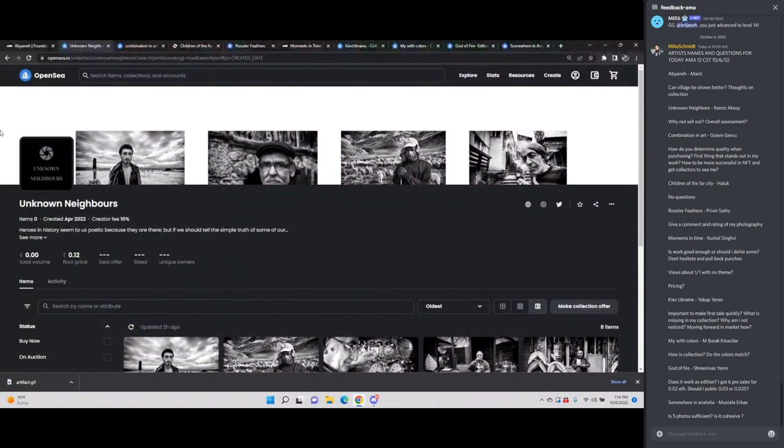Let's just look at the questions first. Why hasn't it sold out, basically? Overall assessment. So pretty general. We usually cover this stuff anyway. Looking at first glance, the banner here. I wish the banner was pulled up a little bit more so that we could see the images. OpenSea's annoying with this. It's a little hard to get that banner correct.